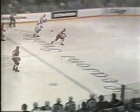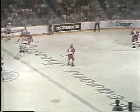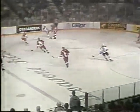That was Mark Messier just missing it. Another chance to come in once again. A shot, blocked, rebound for number 9, Anderson. Messier with 2 scoring attempts. Gretzky has it in there. He's taken down. The Soviet player drops the stick. No penalty is called on the play.